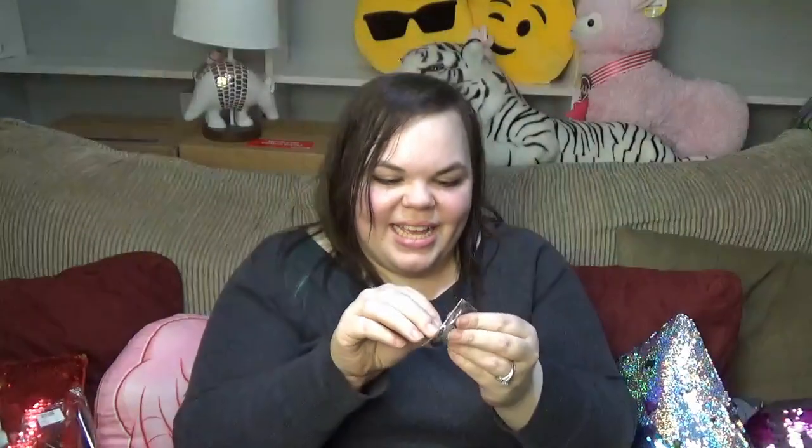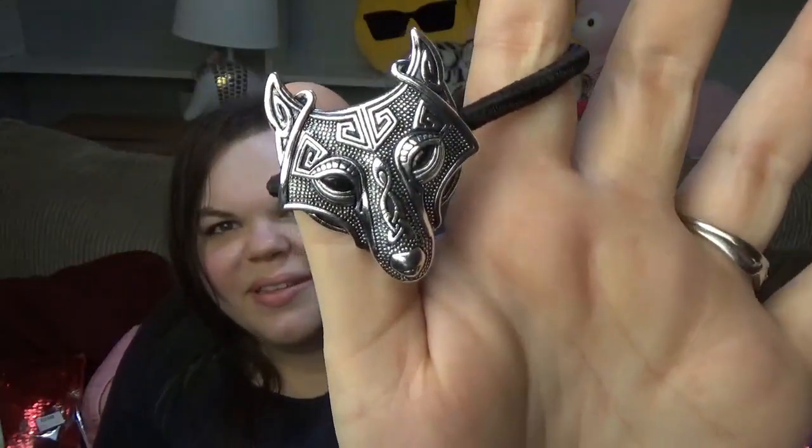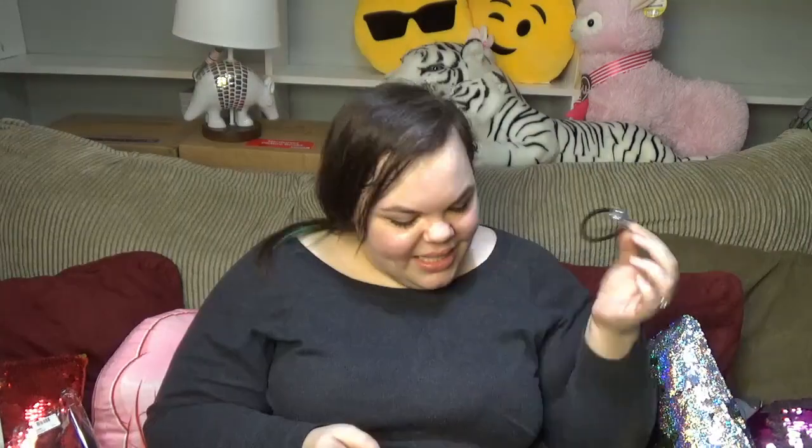These are great. Okay, what is that? Oh, yay! Okay. So, I love hair ties. So I got this wolf hair tie, and it's cool. I don't think it's a great hair tie though, but it's still very cool. What do you think? I think it's kind of cute actually. I'm totally gonna wear my hair in a side ponytail with this thing on. Cute.